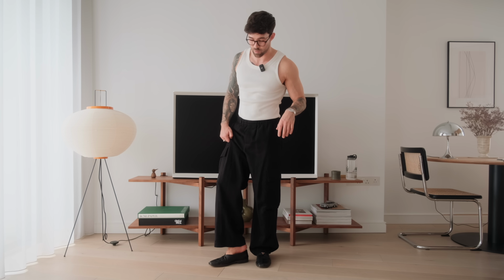Now yes, I am going with no socks. I know that freaks out most people. I'm on that same page too, but I don't want to wear high socks, so until I can find some nice proper low no-show socks, that's actually what I'm going to look for today. I'm doing it this way just because I don't want to wear high socks.